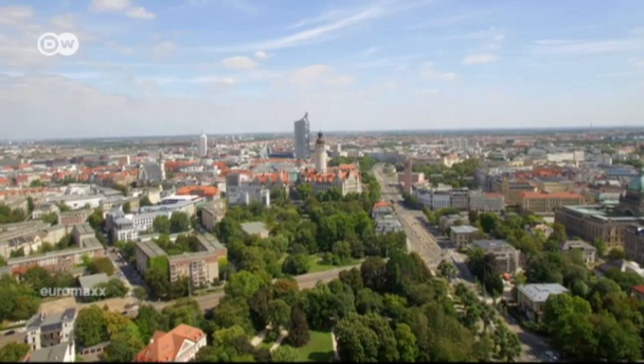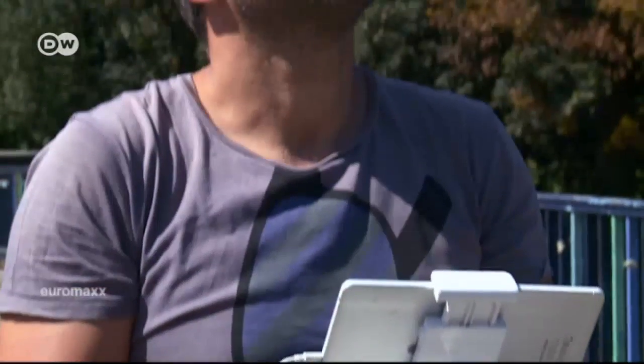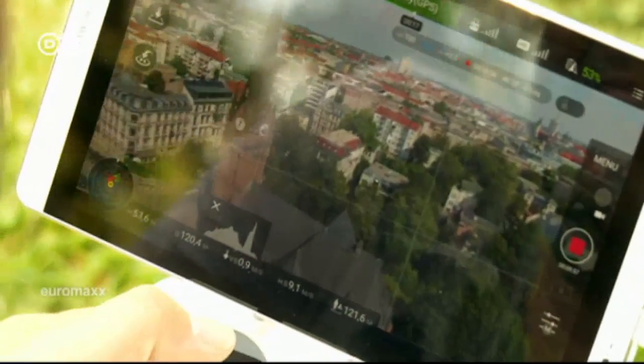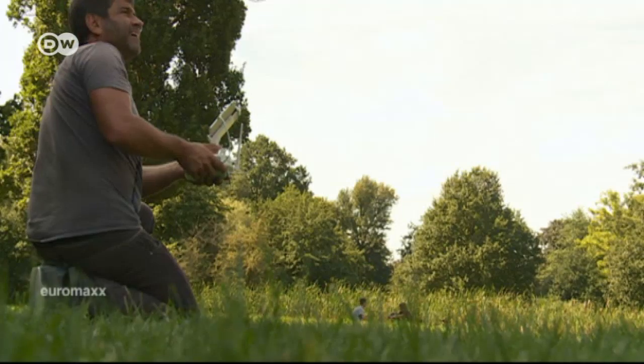The drone is now cruising over the rooftops of Leipzig. Gutzmann steers the craft over the city's park. He can follow the flight on his display screen. The batteries will last for only 15 minutes, so he has to work fast.